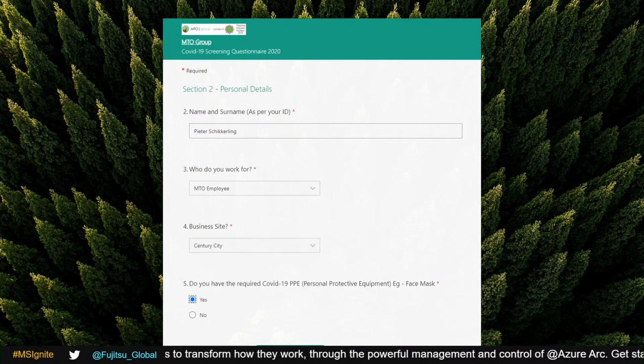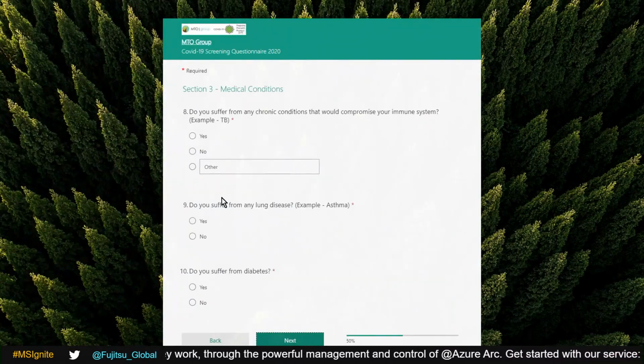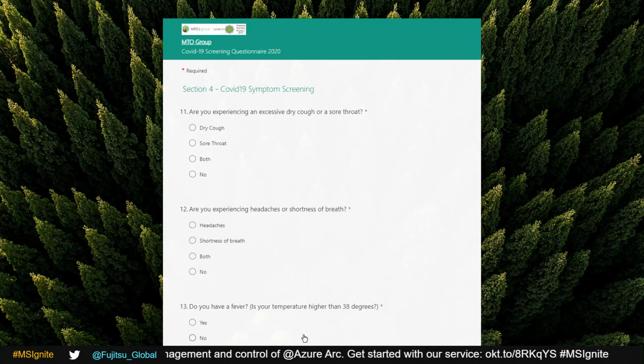And then we set up quite a bit of branching rules around that. Depending on which question you answered, it would expose a couple of other questions to you, so that we could figure out the extent to which you were a threat or a risk to the rest of the business.